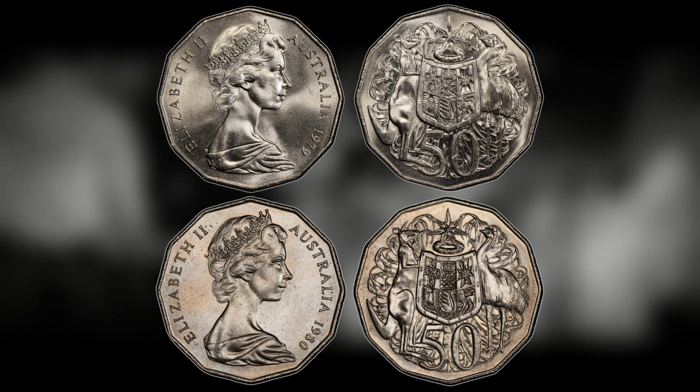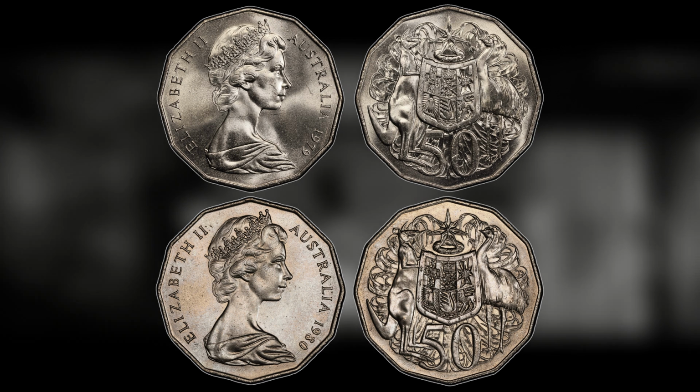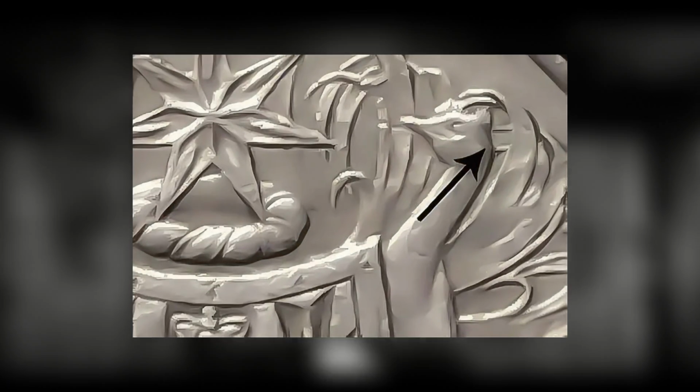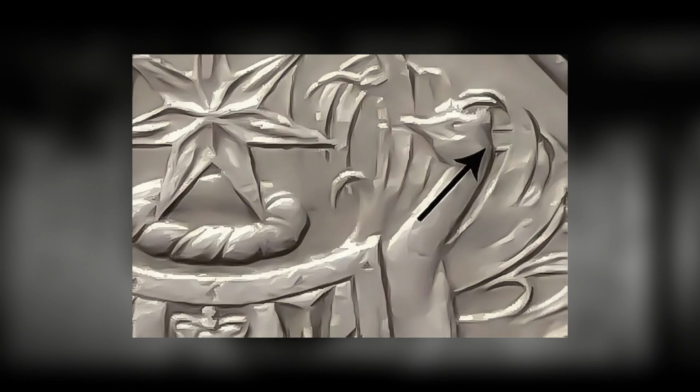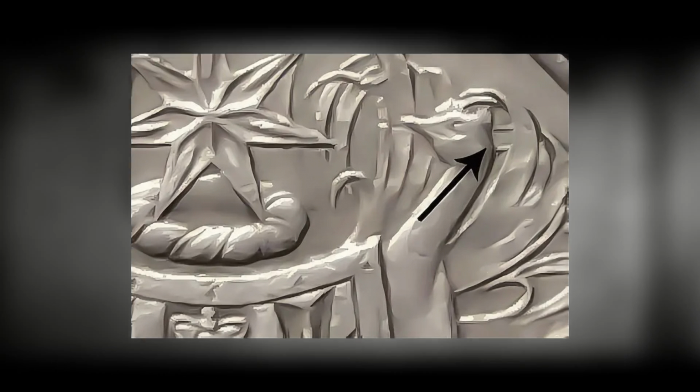These coins were minted in somewhat unknown and limited quantities during their respective years of issue and are distinguishable from their more common counterparts by the presence of two distinct lines or bars behind the emu's head on the reverse side of the coin. This subtle difference in design makes the double bar variety stand out and adds to their desirability among collectors.